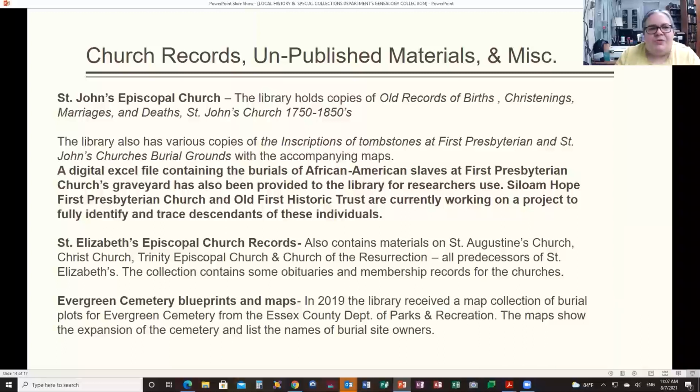Especially if you're doing research on ancestors from St. John's, one of the funny anecdotes we have is that when you contact them, sometimes they'll tell you, no, this person's not buried there. But then the researcher will contact the library and we whip out the map and say, well, yeah, they are. The problem is that the burial is underneath the new extension of the building. They weren't moved. They're still underground there. So the markers are gone, but we can use those maps to give them an idea of where exactly on the property it's located.